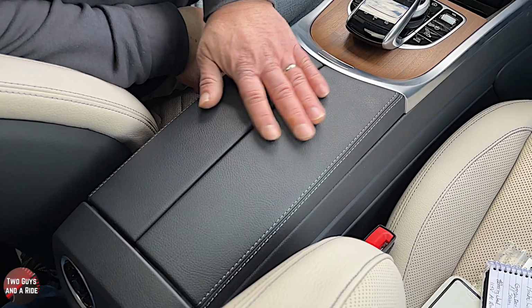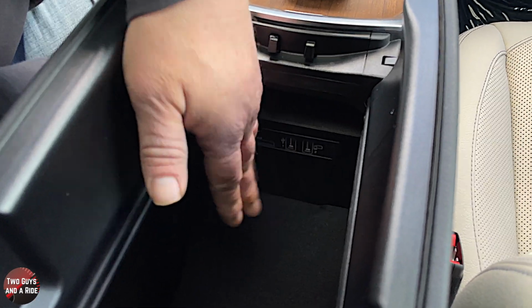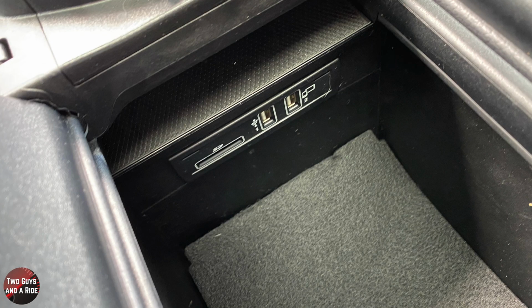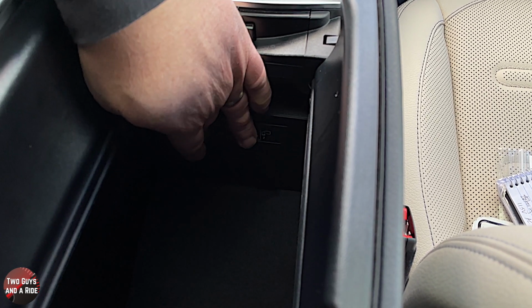And back here, you've got a button for the center armrest storage. If I click that, that opens up. Nice split door opening. It's softened on the inside, at least the floor part of it is. And then you've got a couple of adaptations here. So this is where you would plug in your phone. Okay, and then over here is the SD card for the navigation.